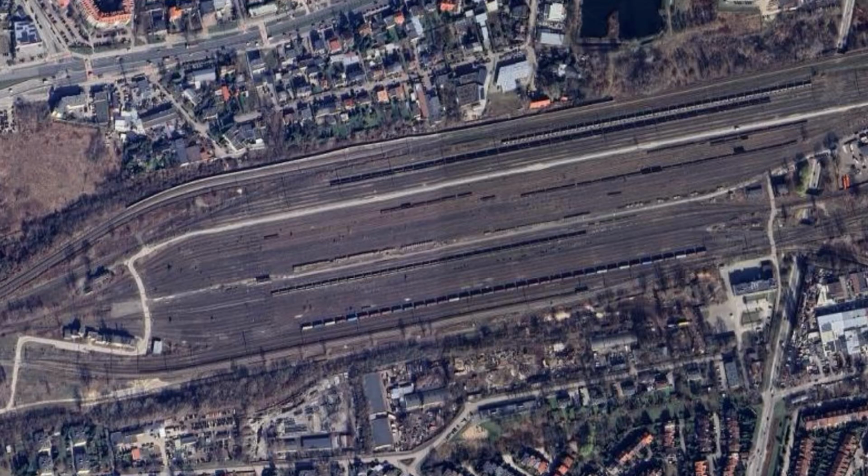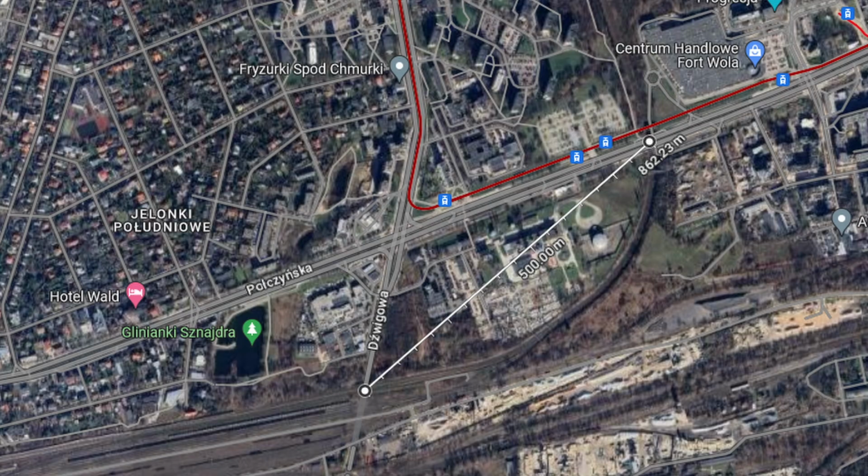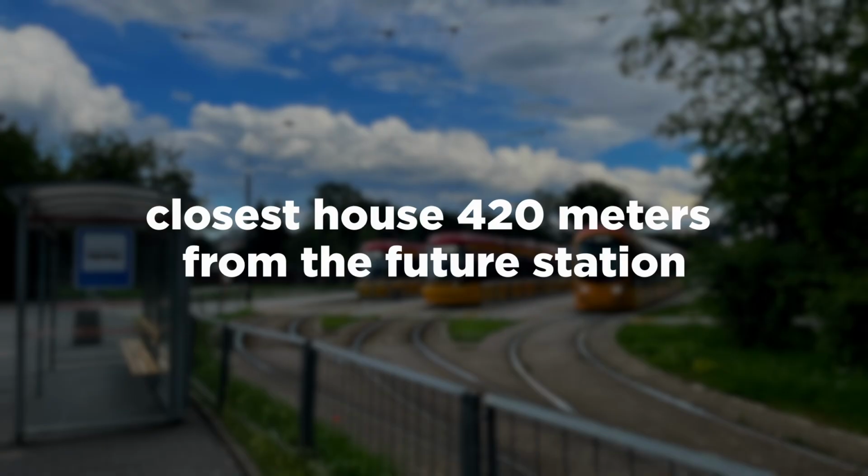Look how big this freight station is. 240 meters wide and 860 meters long. Crazy. If they do build a station here, it will be around 850 meters away from the last station. And since this future station is located next to a freight station, there aren't any houses within walking distance.